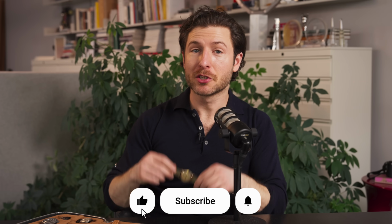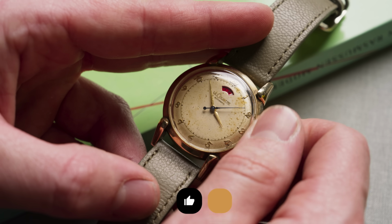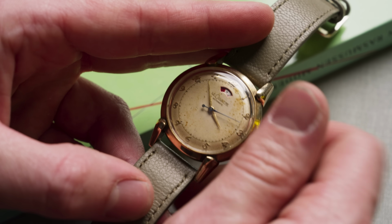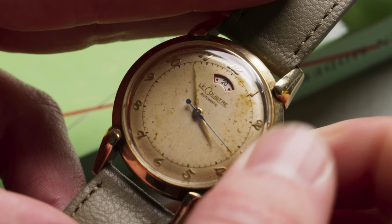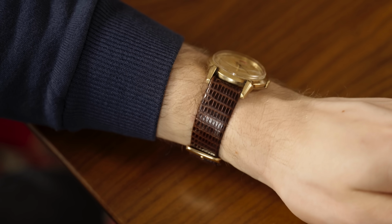For a quick wrist check, I'll show you one from my personal collection. This is a LeCoultre Powermatic. This is a piece from the early 1950s, and it's the first automatic wristwatch featuring a power reserve indicator. It's so cool to see the machine power up as you turn the crown and to feel the bumper movement bounce back and forth as you move your wrist.